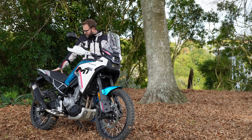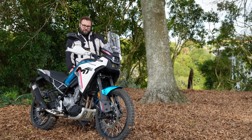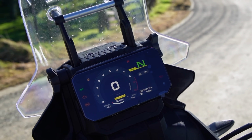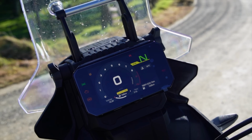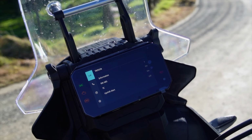Where else does it feel its price point? Yeah, that's basically it. This bike is tremendous for the money. TFT screen, really nice. That has got two view modes that you can sort of tailor how it displays things, and nice and clear, easy to see, tells you all the info you could want, including gear position.